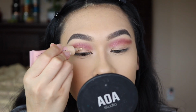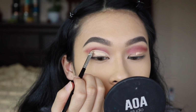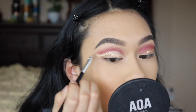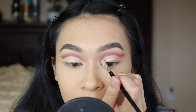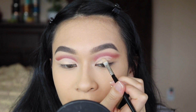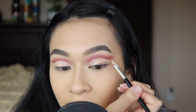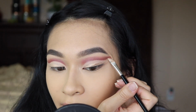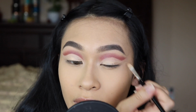Just gonna take some of my ShopMissA concealer, just squeeze it out on the eyelid, and then we are going to cut our crease. Pretty simple so far, nothing too crazy. If you guys have this palette, please let me know. I'm curious if you guys love it as much as I do. I think this is one of those palettes that I have to have in my collection. It's just so special. I think the colors blend in beautifully and it's really affordable.